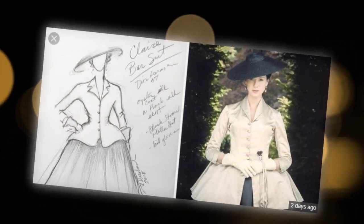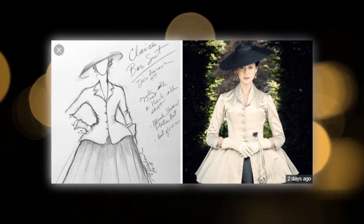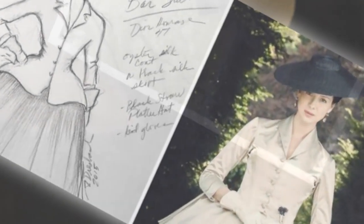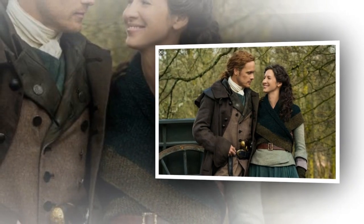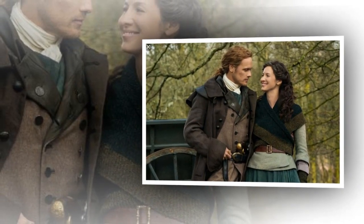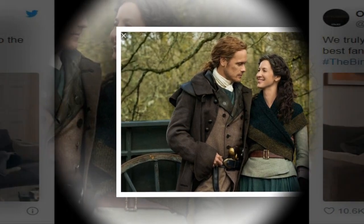4. Best, the green tartan dress. Ah, the lovely tartan dress and Claire with her wild curls dripping down her shoulders. The look sends chills down the spine. To state a fact, the dress is quite simple with plain linen inserts, bell sleeves, and a full pleated skirt.